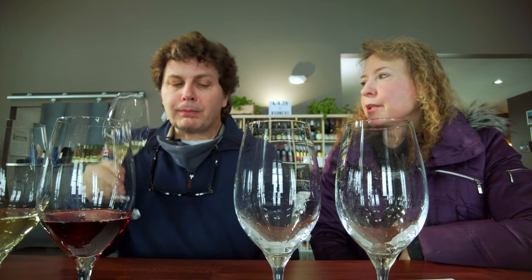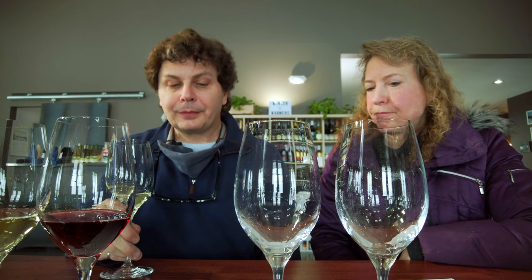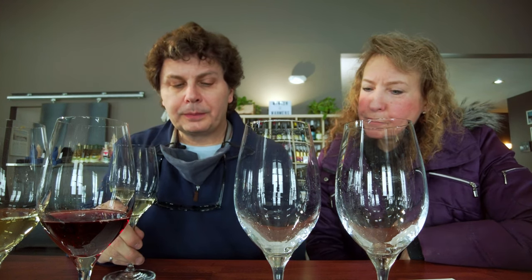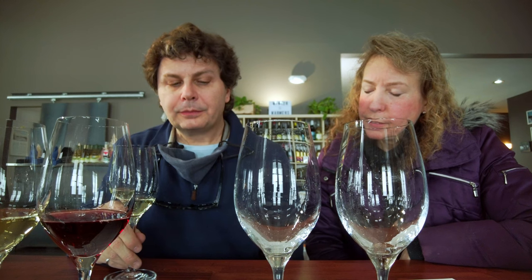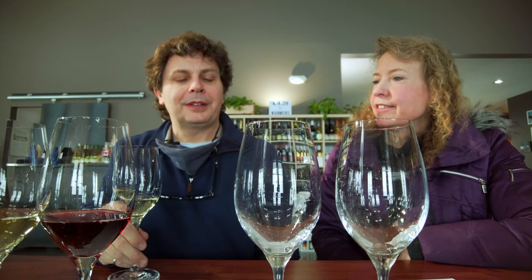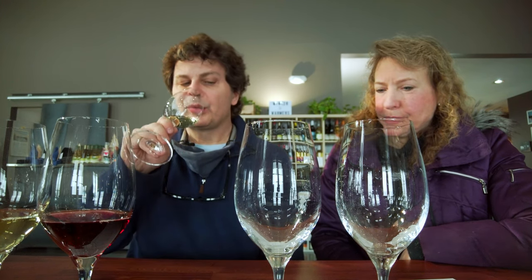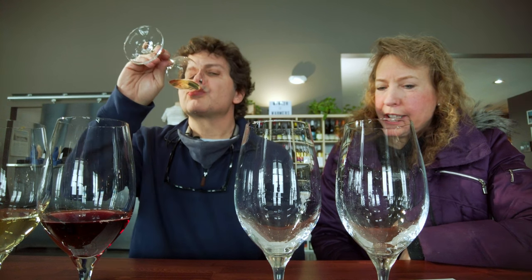Actually, I didn't smell the other one. I probably should have. Yep. But there's more than one Riesling, though. There's two. So I have to figure out which one. Crap. This is tough, because there's two Rieslings. Yeah. There's a skin ferment Riesling, and there's, what's the other one? Riesling dry. Well, it's not terribly dry. I don't know what their definition of dry is. It's a tricky one.